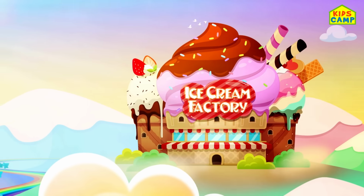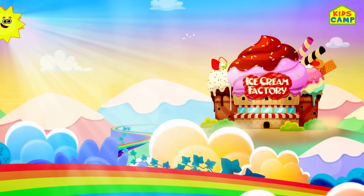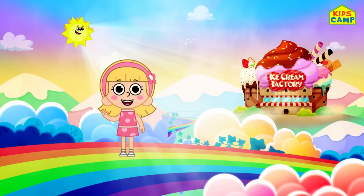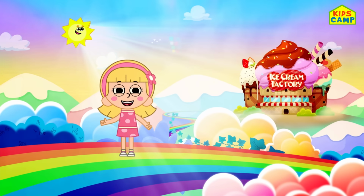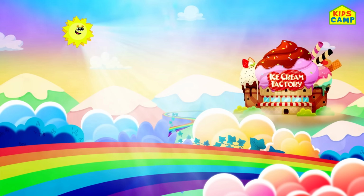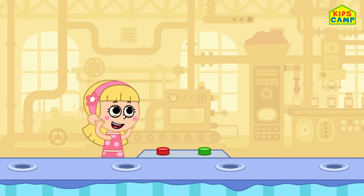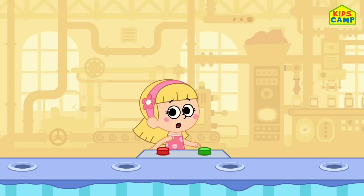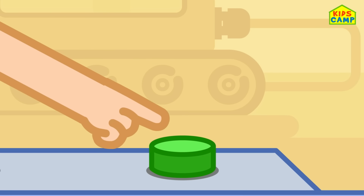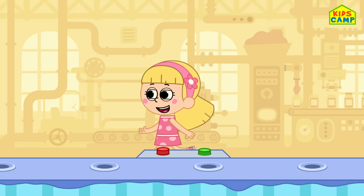What a bright and a beautiful day. Elly is on her way to the ice cream factory. Hello, Elly. Hello. I have an ice cream delivery to make. Let's go! She definitely has a lot of orders for the day to complete. This is an amazing ice cream factory. Isn't this cool? I think I should press the green button. And let's get going! Can't wait for the ice creams! Yay!